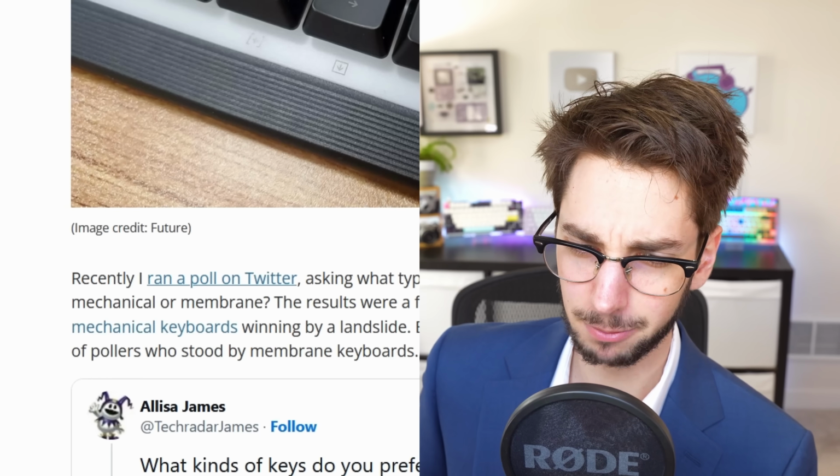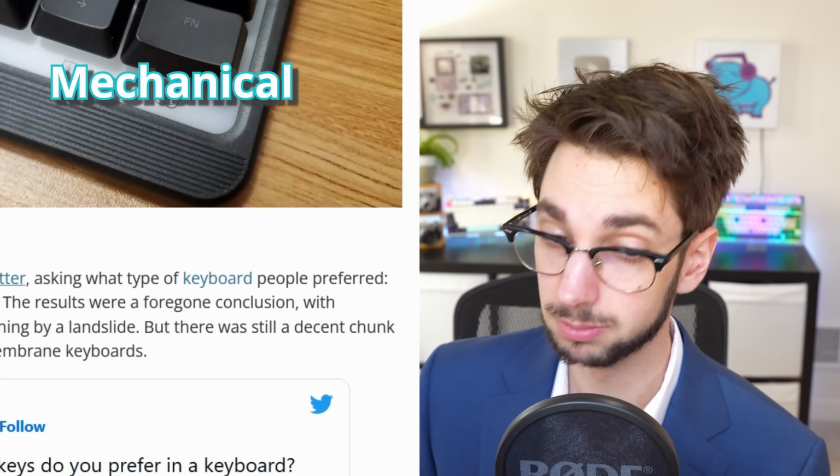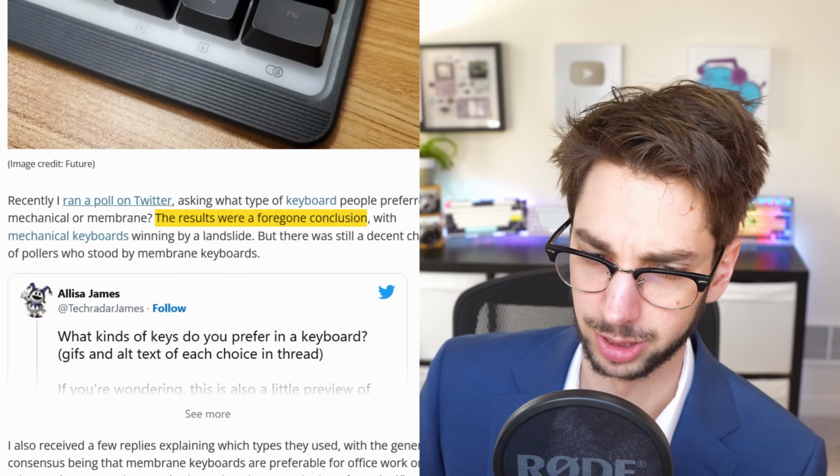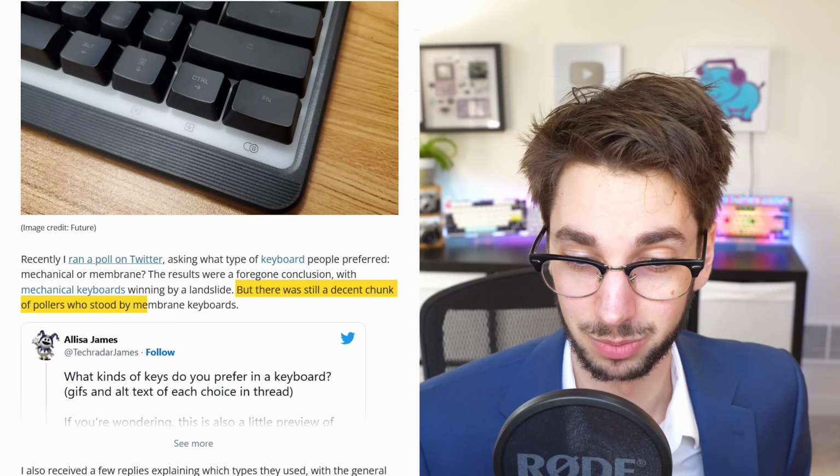So let's just start by reading it, and I'll tackle it point by point. "Recently, I ran a poll on Twitter asking what type of keyboard people preferred, mechanical or membrane." Now, when I read that, I expect, obviously, the answer is going to be mechanical. "The results were a foregone conclusion, with mechanical keyboards winning by a landslide." No duh. I mean, of course, mechanical keyboards are just objectively better than membrane, right? Right? "There was still a decent chunk of pollers who stood by membrane keyboards."